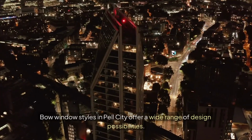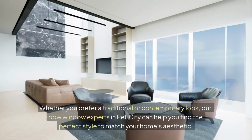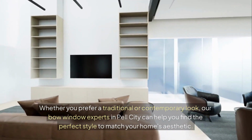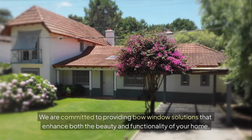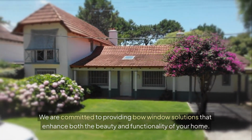Bow window styles in Pell City offer a wide range of design possibilities. Whether you prefer a traditional or contemporary look, our bow window experts in Pell City can help you find the perfect style to match your home's aesthetic. We are committed to providing bow window solutions that enhance both the beauty and functionality of your home.